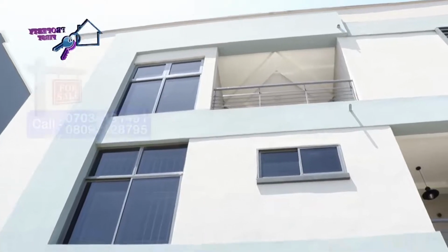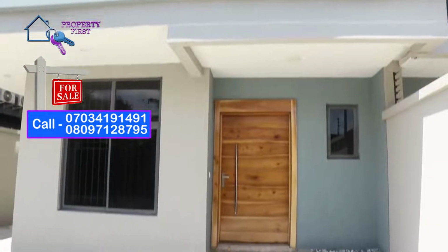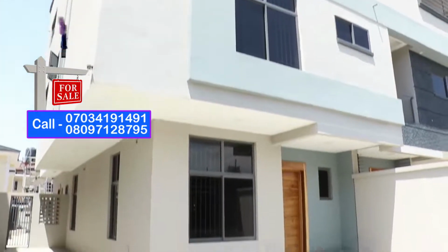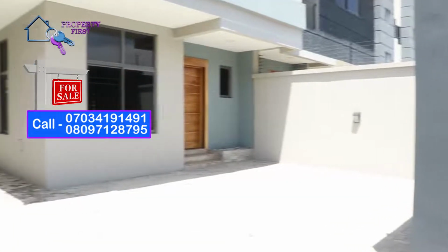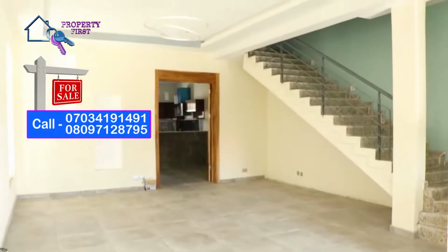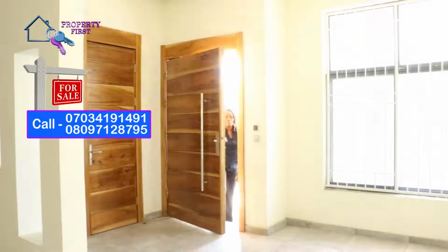The second property we have for you today is located in the hybrid neighborhood of Lekki Phase 1, Lagos. This development is a 5-bedroom semi-detached house on 2 floors. Some of the salient features of this property include a very spacious fully tiled living room that includes the dining area with an adjoining visitor's toilet.